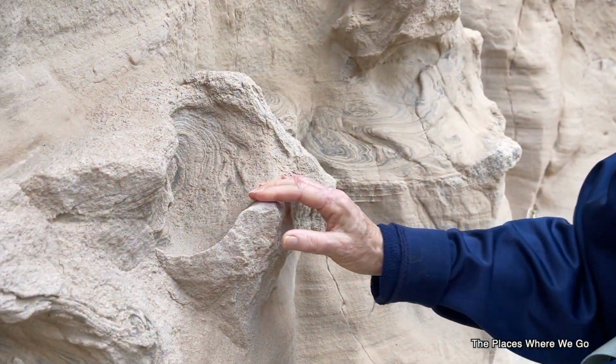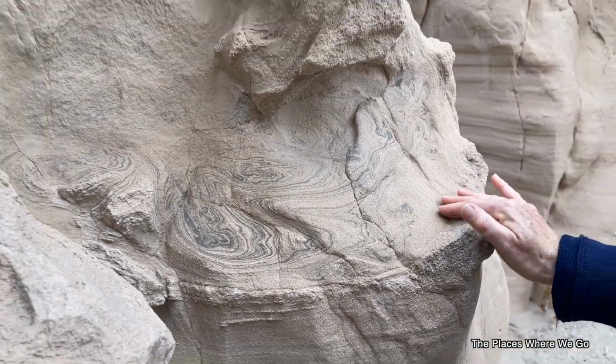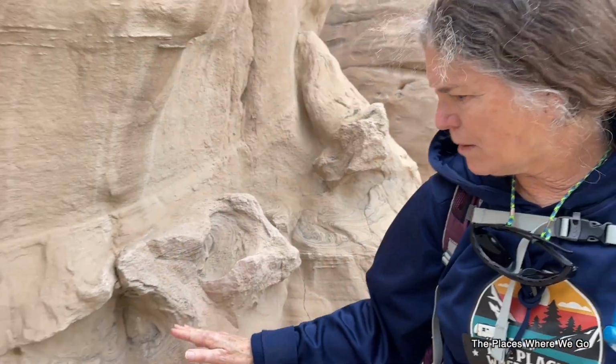That's really nice. Yeah, it's got this black swirl in it. Whole layer of it.